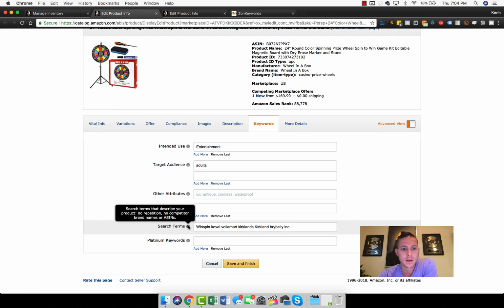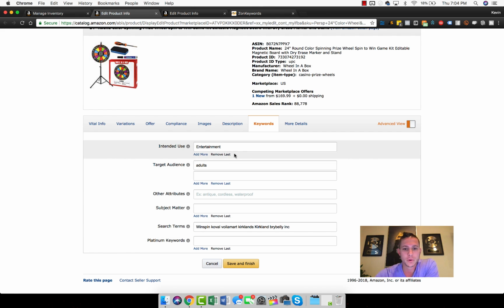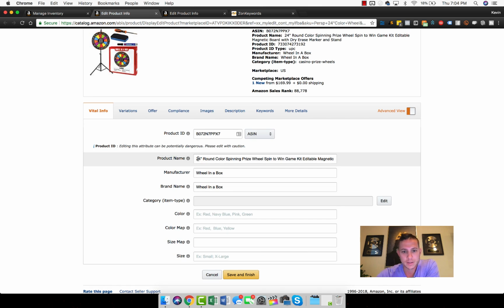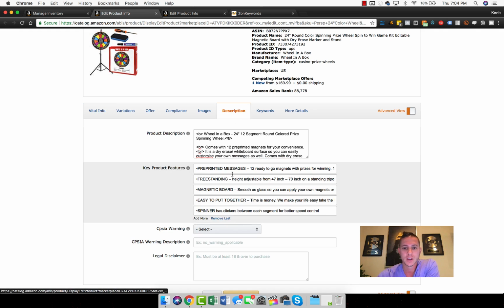Search terms is right here, right? Search terms are kind of the backend keywords that we're going to talk about how to populate right now. So that is the order of importance, right? The product title is first. Amazon assigns more weight to each keyword in your product title. The key product features, the bullet points, is second.